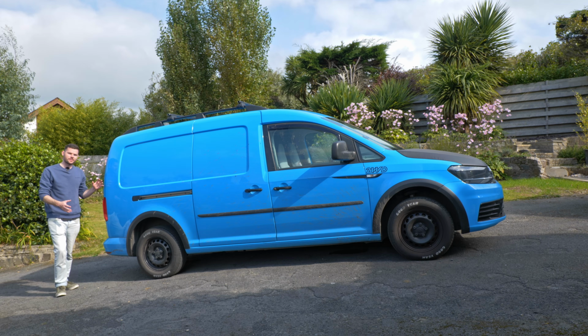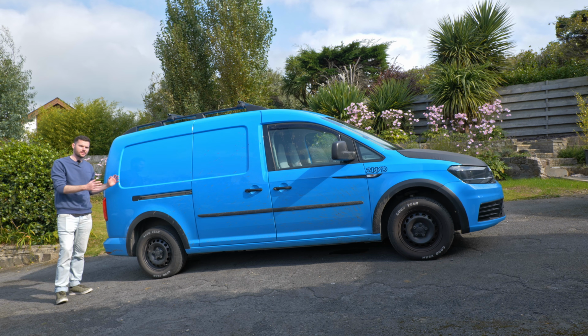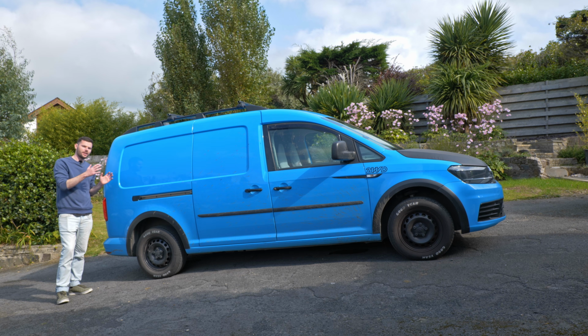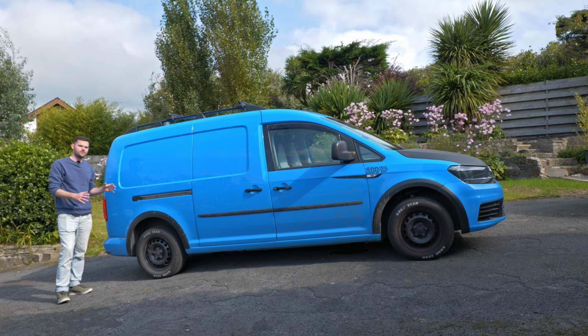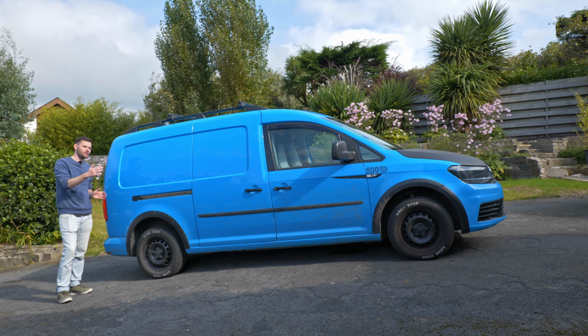Another thing I want to mention is the size of this van. When it comes to parking, you might be a little bit skeptical, a little bit put off because it is a van. However, this van is actually the same size, or if not a little bit smaller than most cars you'll see on the road today. An estate car or an SUV is actually bigger than this van. Those cars are typically wider and actually longer than this van.